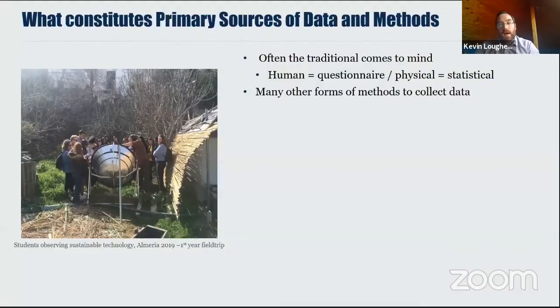So that leads on to this idea of thinking about what constitutes primary sources of data and methods themselves. What is primary data? So often we get a student to think about this idea of what you need to do an independent project, you need to go do some field work. And you definitely have experienced straight away the idea of questionnaires, interviews, and statistical analysis come to mind. Again, absolutely fine. However, sometimes these are not necessarily the most appropriate, and sometimes can actually be the most difficult in terms of some of the limitations. They can be quite time intensive, some of the skills needed are quite specific, and so on.